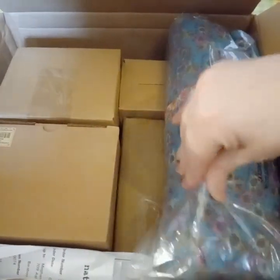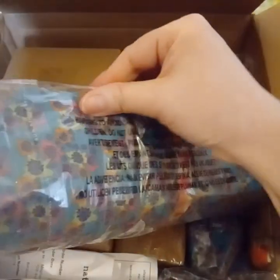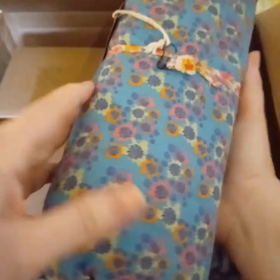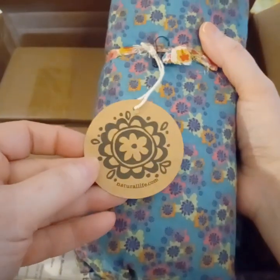Not the most environmental thing, and I was disappointed this time with the amount of plastic and the wrapping because they normally didn't have that, and the only bags they had before were biodegradable. So that has changed and I didn't like it, but that's okay.